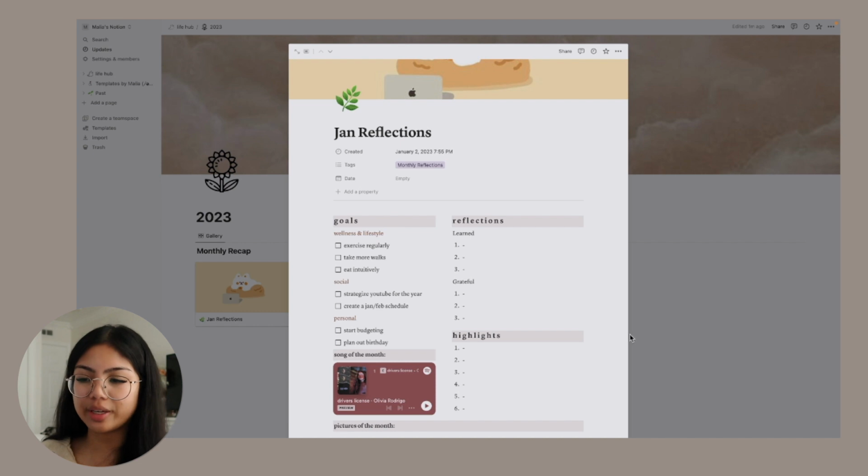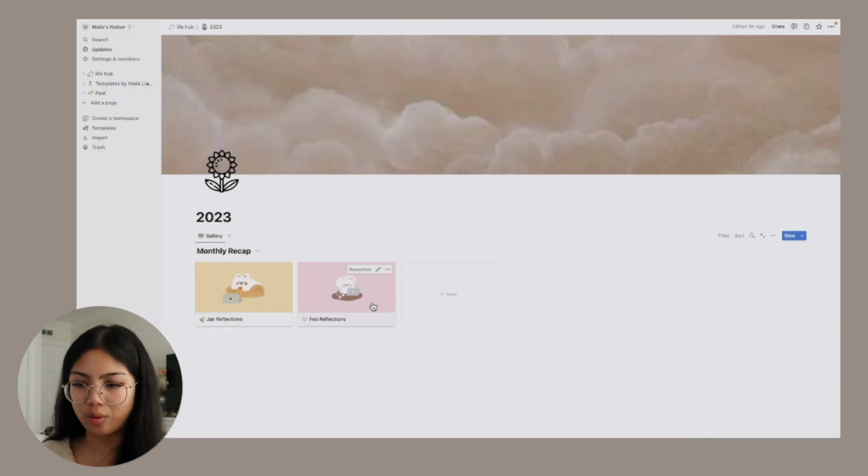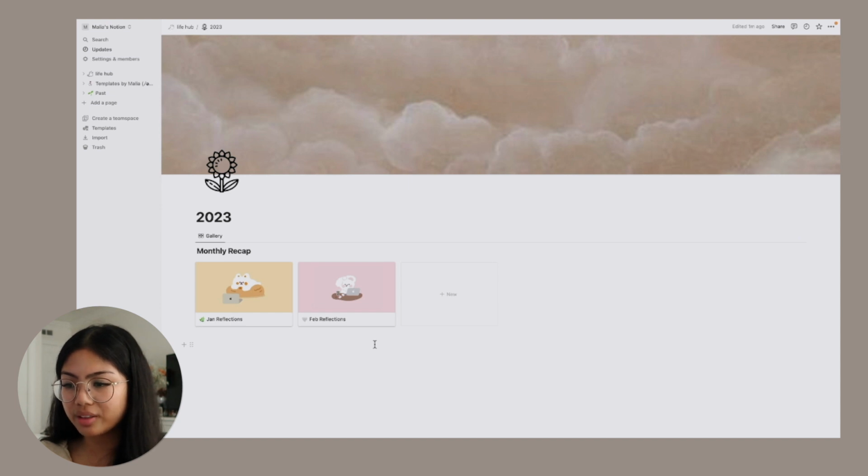And then also once I fill out my January page, then I'll set up my February goals as well on the February page. And then pretty much I'll just duplicate this page for every single month as the year goes on, and hopefully I'll be able to fill it out throughout the year.